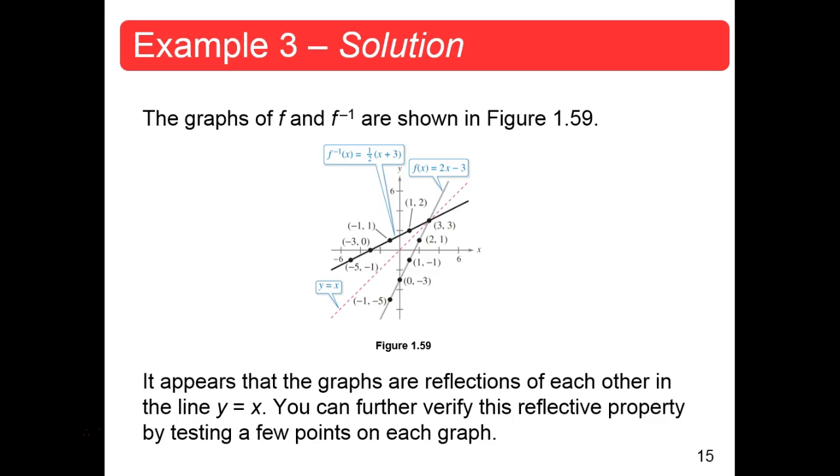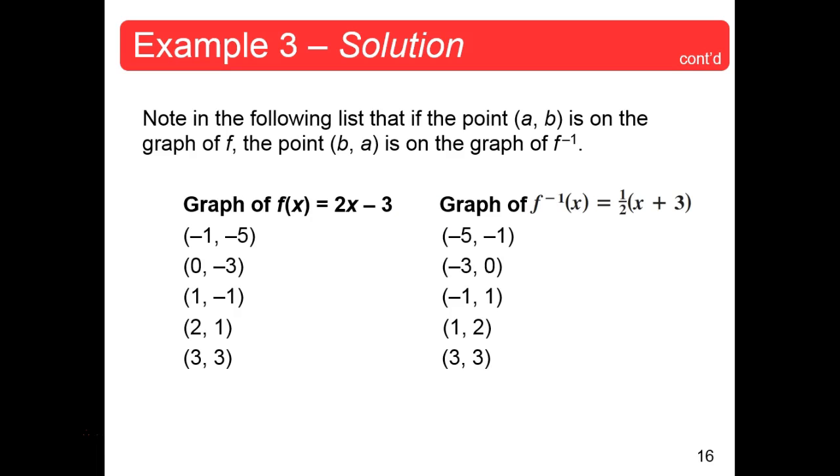Understood? All right. And the funny thing is the f operating on f inverse and f inverse operating on f are going to get x, and that's the mirror, you might say. All right, notice the following. Okay, we just said this. We did it on the graph. They list them this way. Here's the graph points of this one. If you put a -1 in here, you get -5. You put a 0 in, you get -3. You put a 1 in, you get a -1. Put a 2 in, you get a +1. 3 in, you get 3.